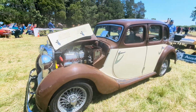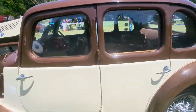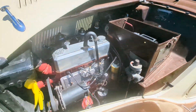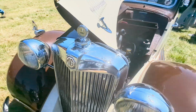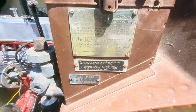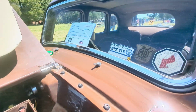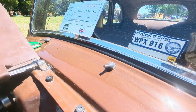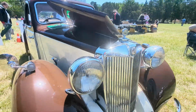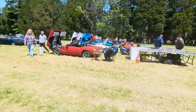This thing, that is awesome. I don't think I've seen this one out here before. That's cool. Look at that. Nice battery box there. It's a serious battery box with all of the correct plates on it and everything. That's awesome. You have a Y-type YA 1947 MG here.